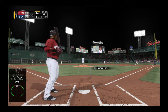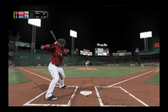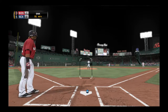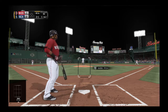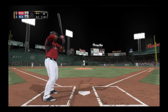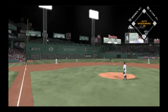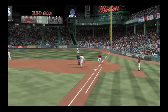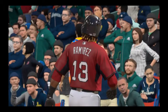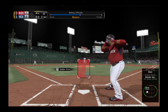2 runs, 3 hits, and no errors for the Red Sox to this point. And they'll come back with 1 in the dirt as the count moves to 2-1 now. Hit hard to short. Marte comes up with it. Throw to first to be in time, and Hernandez looking good here with 2 away. So 2 gone now here in the Red Sox 4th.